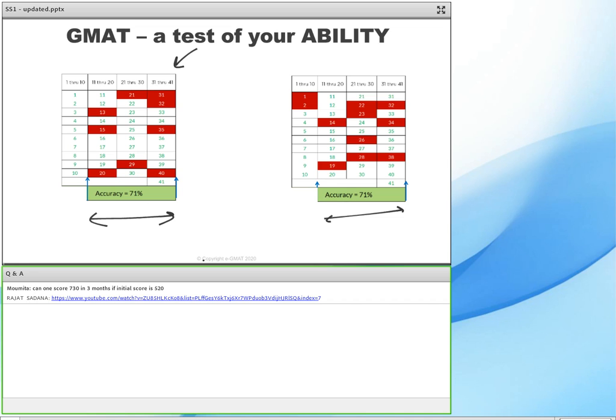They've answered 9 out of 31 questions correctly. The primary difference is that this guy got the first two questions wrong. Again, do not take the wrong inference from this, that the first 10 questions are important, but he got the first two questions wrong over here. When you look at their scores, they're drastically different.